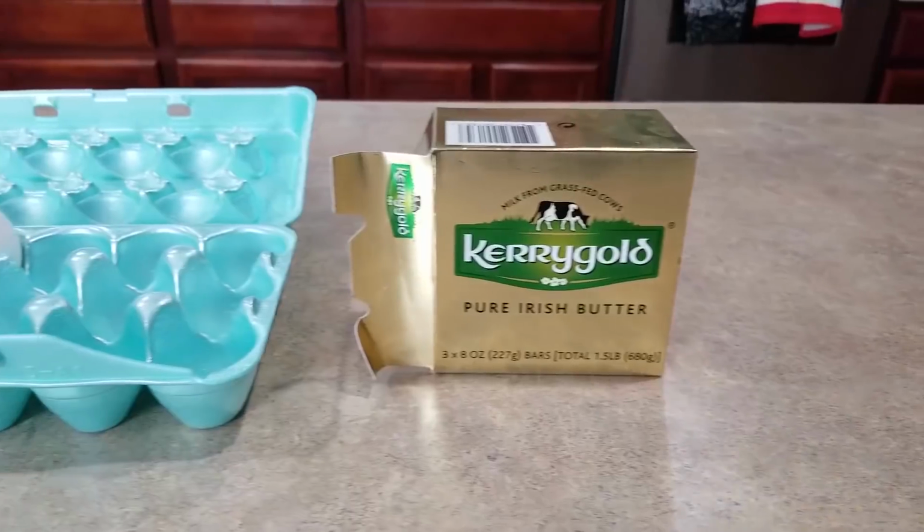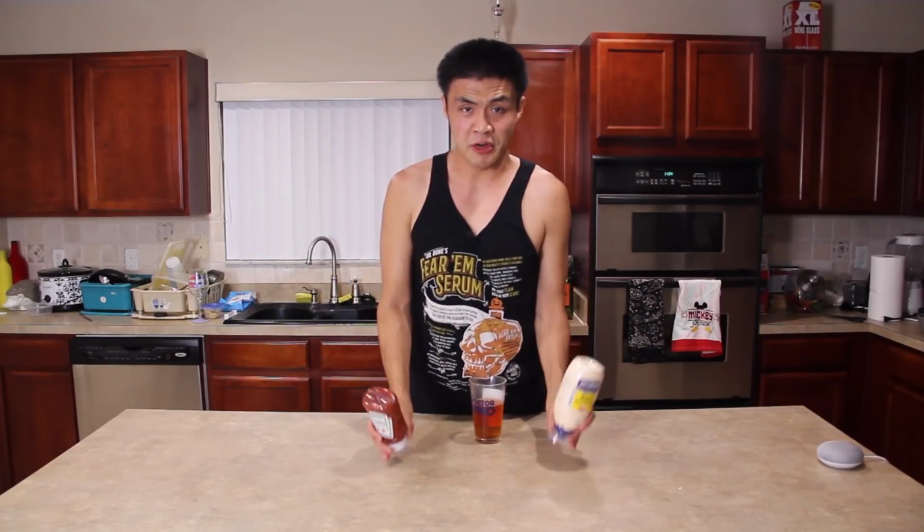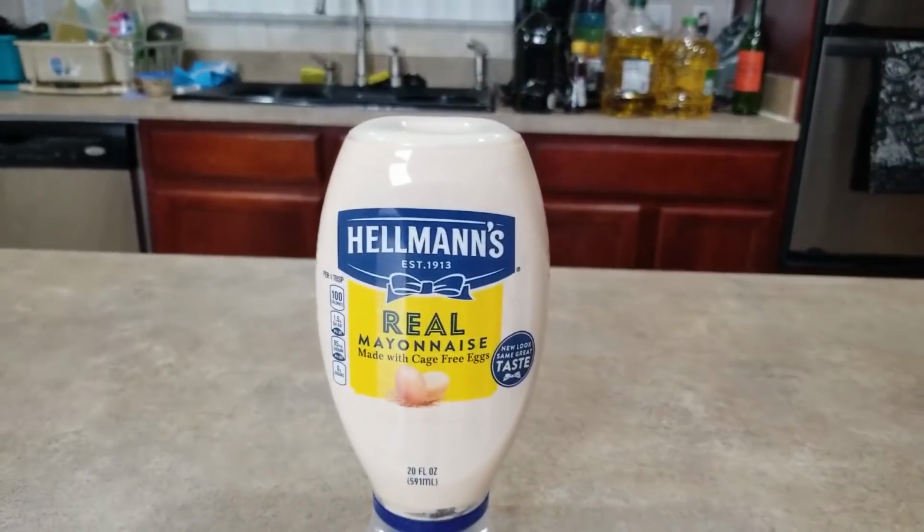Dairy for literally every application you could possibly think of, not just breakfast. And then of course you have your typical American prophylactics. I'm sorry, I mean condiments. Red sauce number 57? What the hell, man?